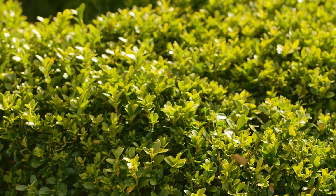And finally, green. I mean, green makes a great foil for any colour plant in your garden, but green on its own, looking at the colour green, lowers systolic blood pressure.